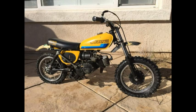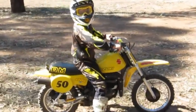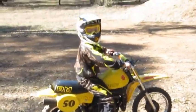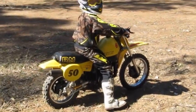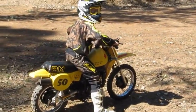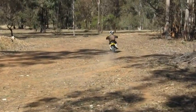Bike number 11 is a Suzuki RM 50. We got this for Scott for his 4th birthday, and it's a great little bike, as this youngster will demonstrate. Anyway, check it out.